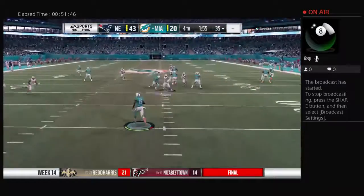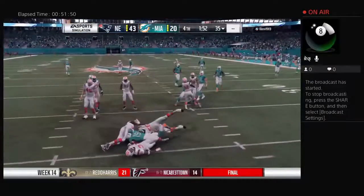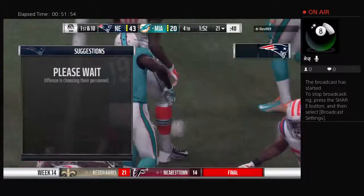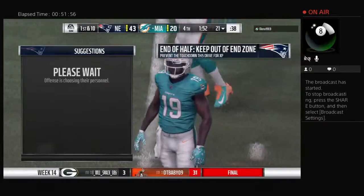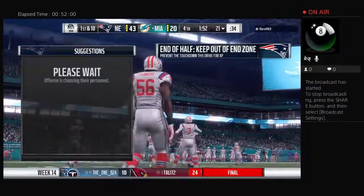This will be taken in at the 1. Dances by him. Then the Dolphins getting set to go here. They're down big here late. I don't know. You just one last drive here for pride? Some people like to do that.